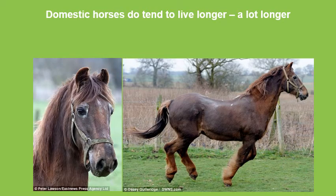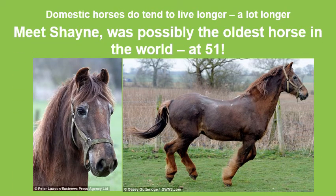Domestic horses do tend to live longer, a lot longer, than wild horses. Meet Shane. He was thought to be the oldest horse in the world at the time, at 51, and we've since heard of horses even older than this. He was surrendered to a sanctuary at about 30 years old for retirement, but many years later he was still fit and well. He was euthanised recently as his joints were no longer strong enough to support him.